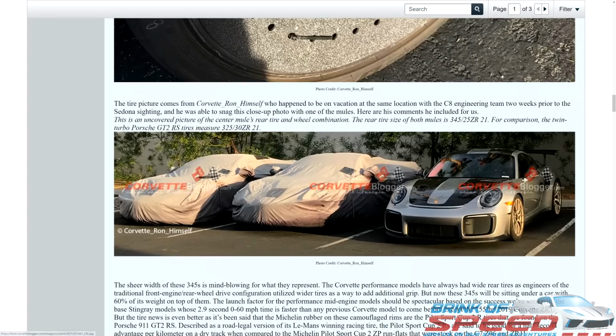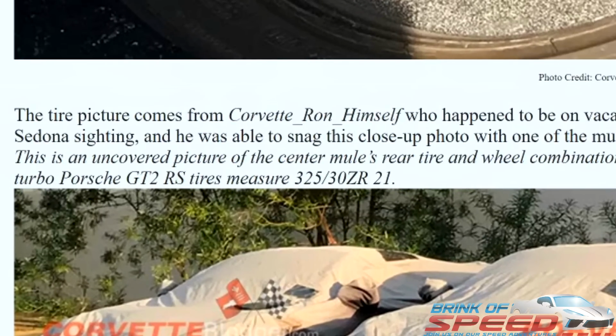This is a picture of the GT2 RS yet again with the two C8 Z06 mules. That GT2 RS has 710 horsepower. It has one of the fastest times on the Nürburgring. It is one of the fastest cars ever built, one of the fastest supercars around a track ever built. And wait until I tell you what the rear tire sizes are on the back of the GT2 RS. As you can see in this article, it says they have 325/30 21s, so not quite as wide, but almost the same width, almost the same size.